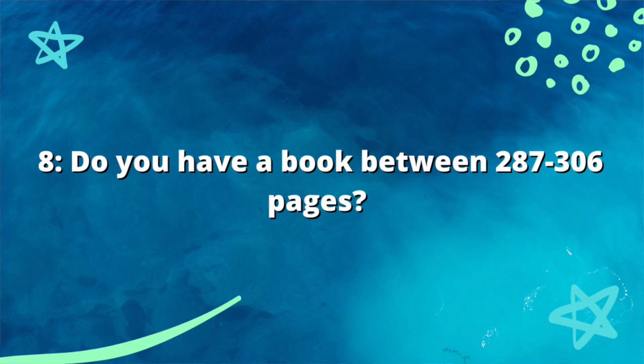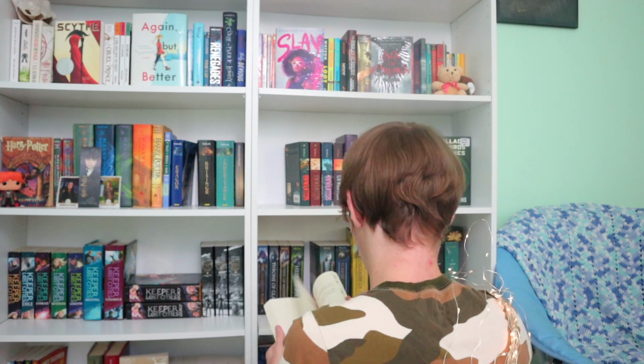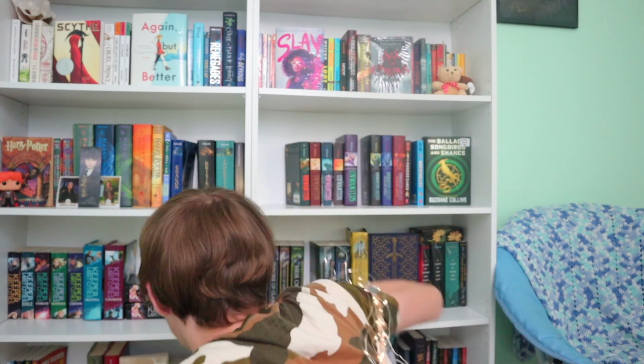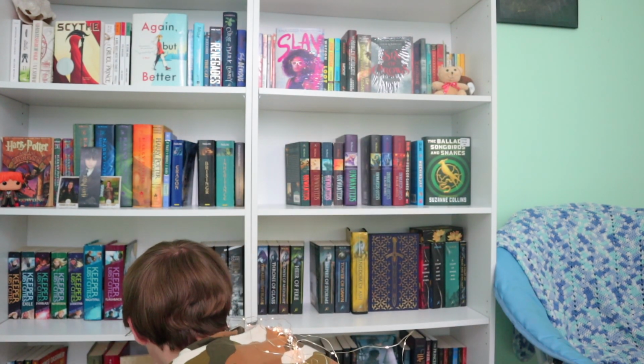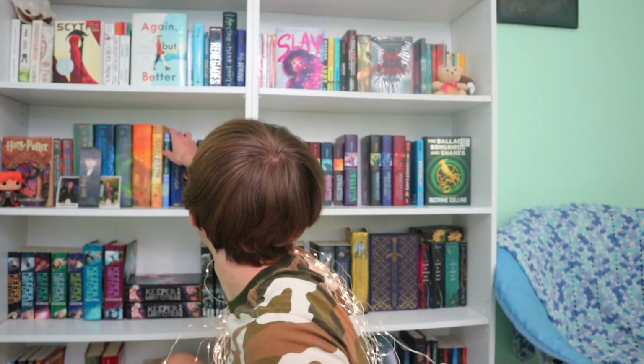Alright, do you have a book between 287 and 306 pages? That's very, very specific, and I don't know, because I like to read a lot of books that are over 400 pages, so we'll see how this goes, but hopefully I'll find one. This could take a long time. So far, this is not going good. Not at all.